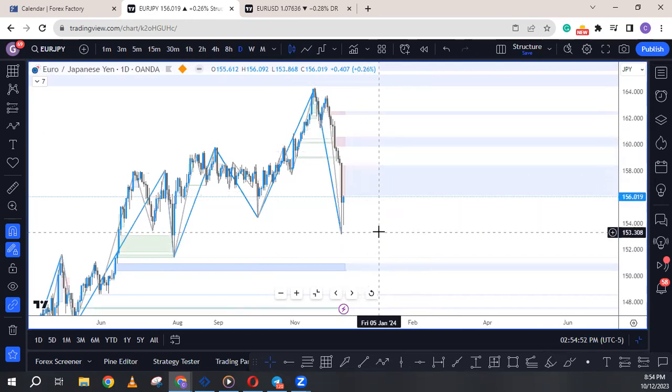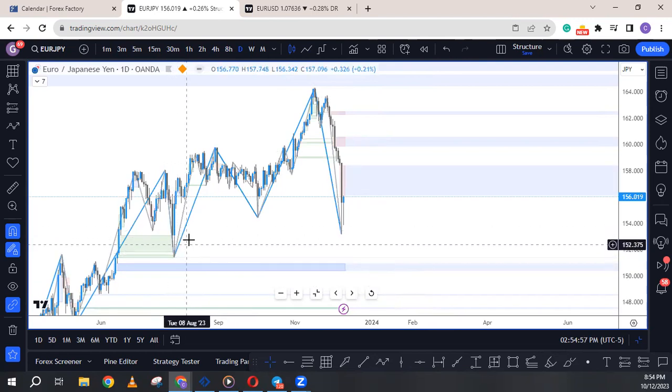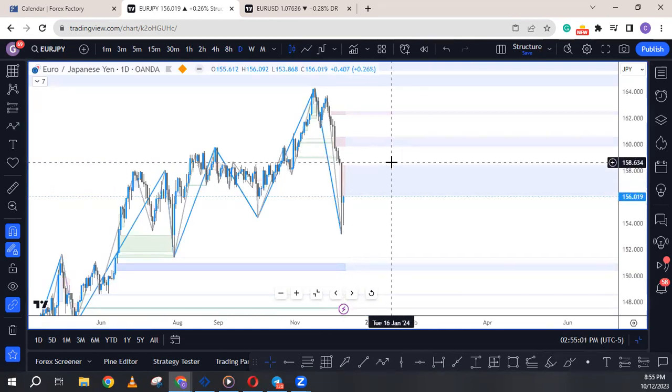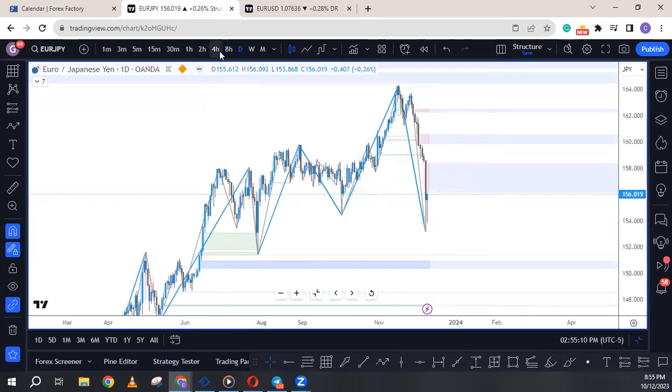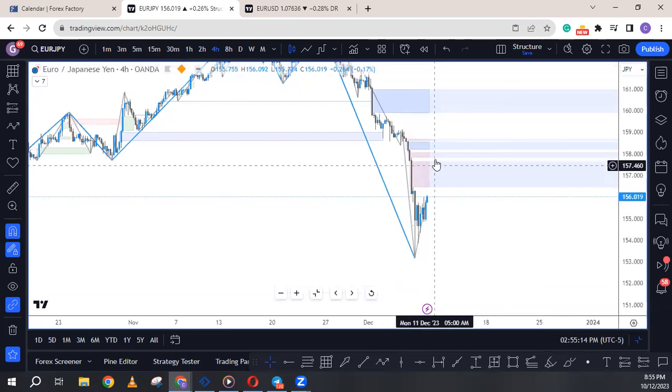So if that move starts, you'll be gunning for this area here on the daily. But for this week, you're going to see a retracement probably to fill this daily fair value gap or even this before they continue back to the downside. So that's it. That's the euro yen. So you might see a retracement.